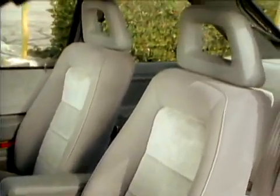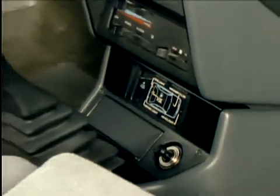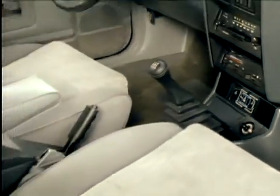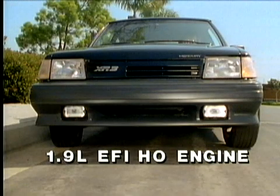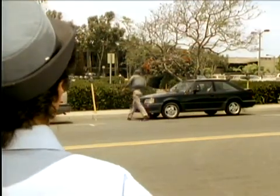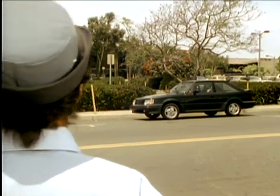Inside, sport bucket seats have all-cloth trim and see-through head restraints. The full console has a graphic alert display and a fold-down armrest. XR3 is powered by a 1.9-liter high-output engine with a 5-speed manual transaxle. No doubt about it, XR3 looks like what it is, a sporty performer.